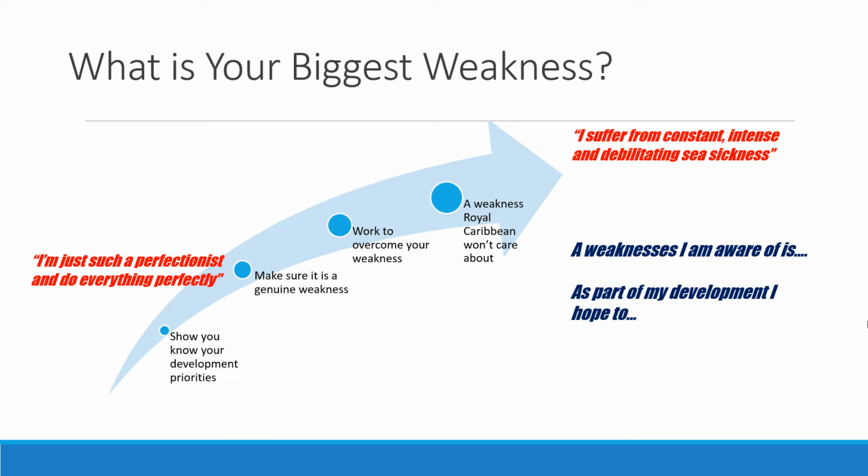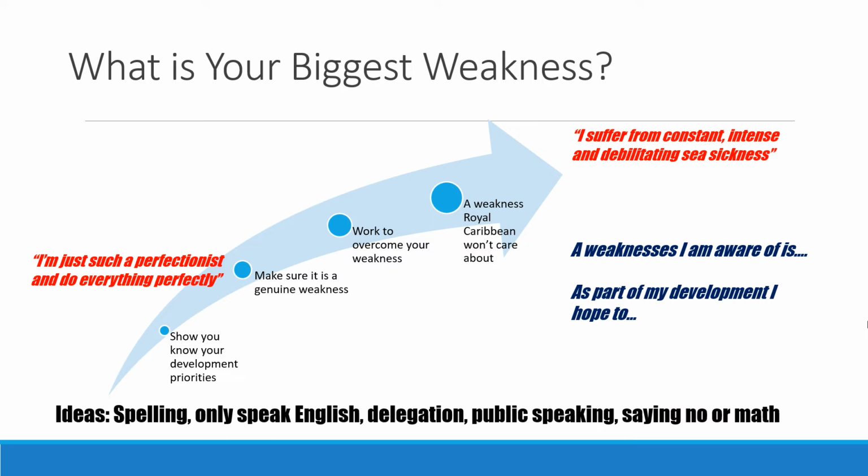Now let's think about what your weaknesses might be. So, for example, if you have a job that doesn't involve very much writing, you could say spelling, or perhaps spelling complex words you struggle with, and you maybe write a little bit slower because you have to keep checking everything. Not a debilitating weakness and probably not even relevant to your job.